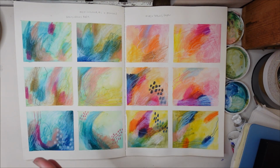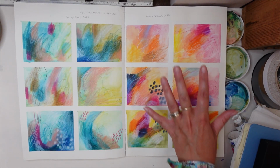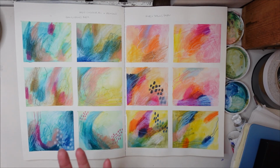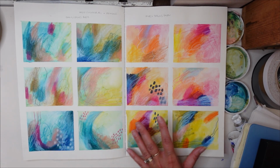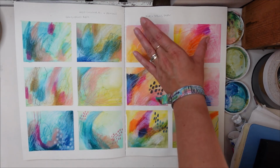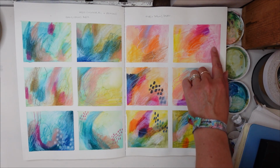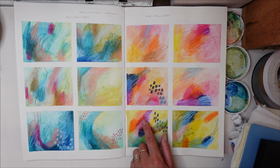Again, this was getting to know my supplies more. So Neocolor 2s with coloured pencils. I really love this combination. It comes so naturally to me, layering these two things up and playing around with the colour. I think it's so beautiful. I feel much more drawn to this than to this. Warm colours freak me out. I don't know why. I really love the pinks though. The pinks are gorgeous, and I quite like what's going on here.